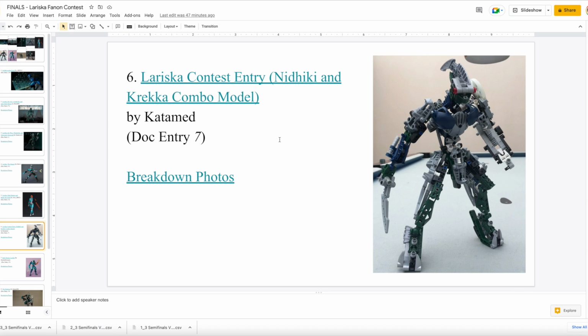Moving on, we have quite an interesting one by Katamed. This is a combo model. So if you bought the Nadiki and Kreka sets from 2004, all of the pieces from those models are used to create this combo model for Lariska, which is a really great way of doing it because it makes it a lot easier for folks to recreate on their own, and it definitely feels like it could have been a Bionicle set back in the day because, again, it is using pieces that were in specific sets that were released in 2004, which was when her character was introduced.